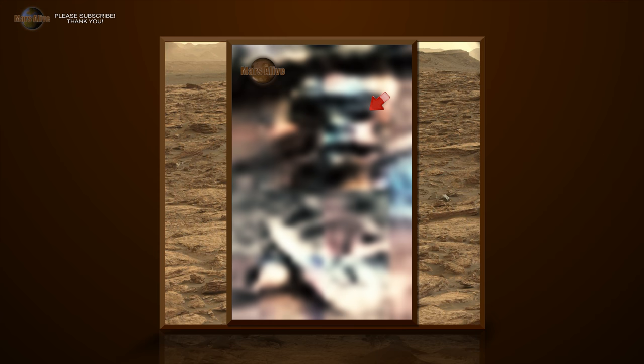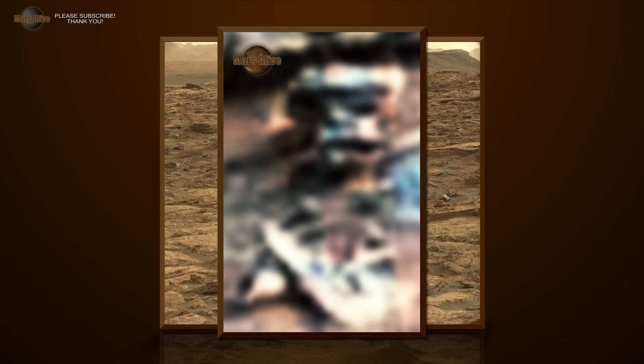Here we can see one of this being's eyes. And here we can see this being's nose. And mouth. And here we can see one of its arms. Let's get a close look.